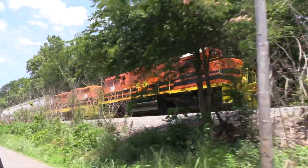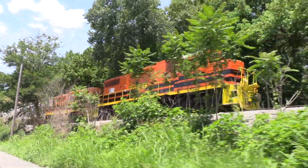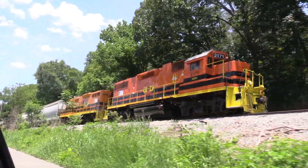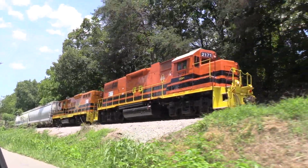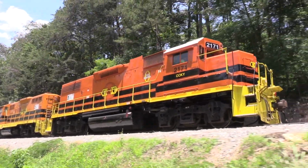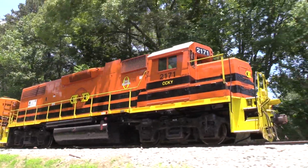The now trailing unit, number 1700, is a former Milwaukee Road GP9 that was built in June of 1959. It was reassigned to the C&C from another G&W property in West Tennessee several years ago and continues to pull freight into 2021, although the veteran Jeep will likely soon be retired in the coming months.